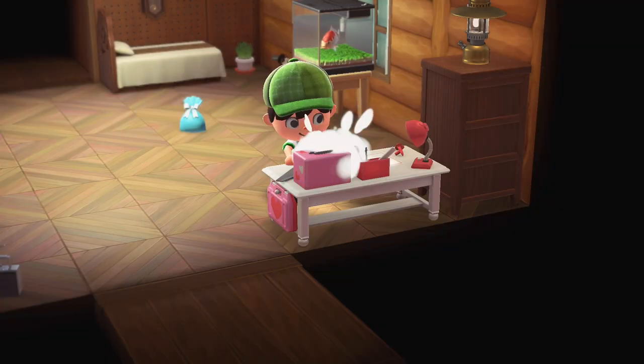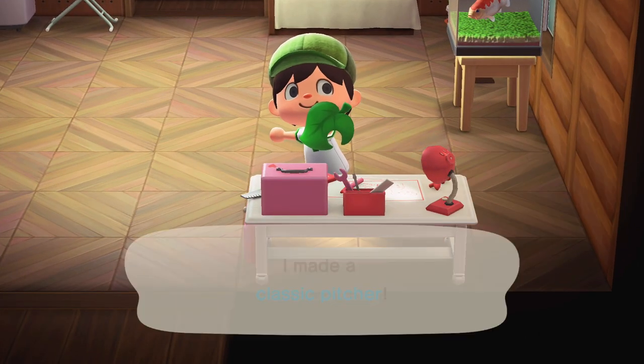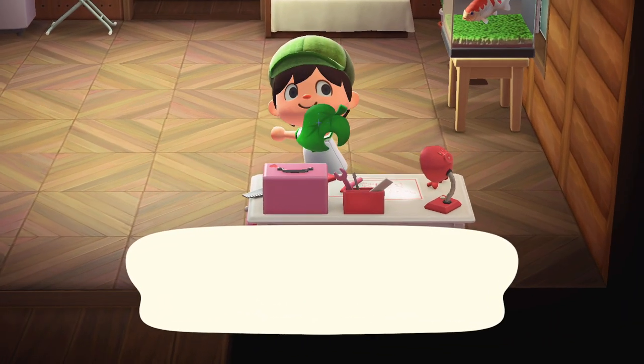What's that sound? It's the clock. It's a mix of the wall clock and the outside clock.